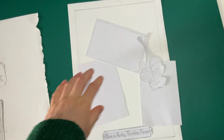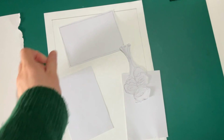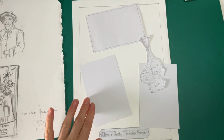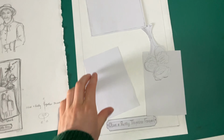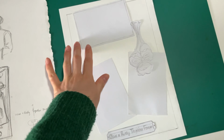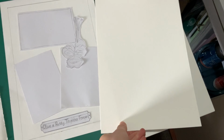So now I've actually made a kind of collage of the composition. And today I want to get each little photo portrait sketched out to the correct size. And then I'll glue them in place and trace over them for the final painting, which I'll put on this watercolour paper. So that is the plan.